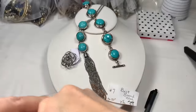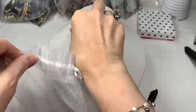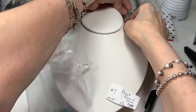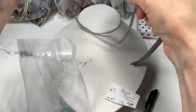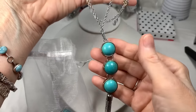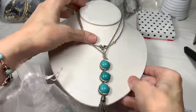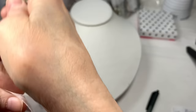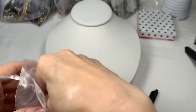Let's see, we'll put in the earrings first and the bracelet, the little brooch, and this necklace. Oops, it's caught. Let go, Buster. Let go. You can also clip this necklace in many different lengths and even double that if you wanted to. So if you like a long necklace, great. And if you don't, it looks awfully cute doubled up like this too. So there you go with that piece. Nice long tassel. So number 7, Best Brand Blue, is now at 32.